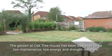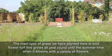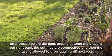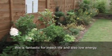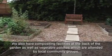The garden at Oaktree House has been designed to be low maintenance, low energy and drought resistant. The main type of grass that we've planted here is wildflower turf. This grows all year round until about the summertime, where it blooms with a variety of flowers. After these flowers die back around autumn, the grass is cut right back, the cuttings are composted, and then the grass is allowed to grow again until next year. This is fantastic for insect life and also low energy. We also have composting facilities at the back of the garden, as well as vegetable patches which are tended by local community groups.